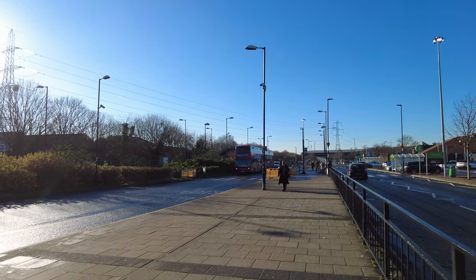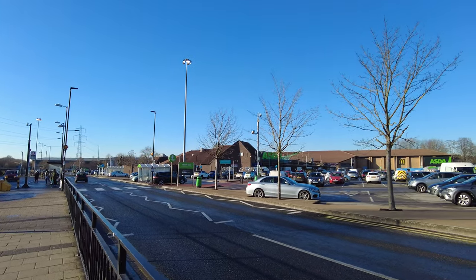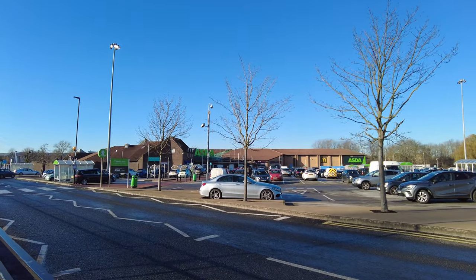the east side of London. It's well connected for buses here. And over here we have a very large Asda.